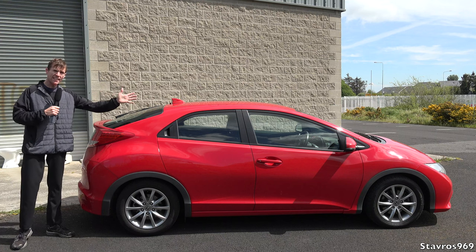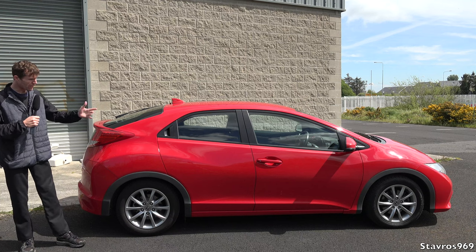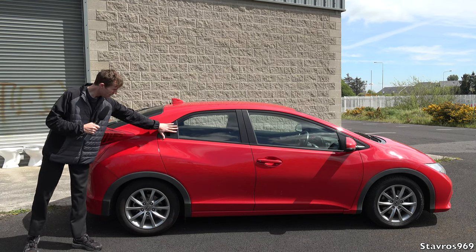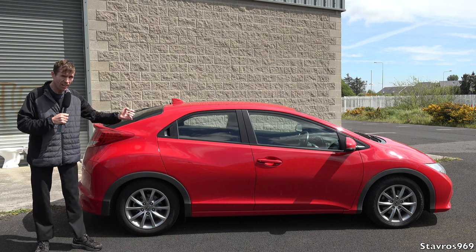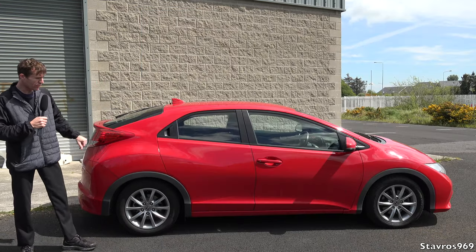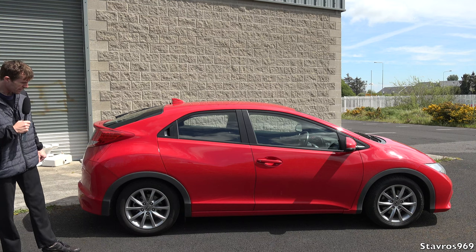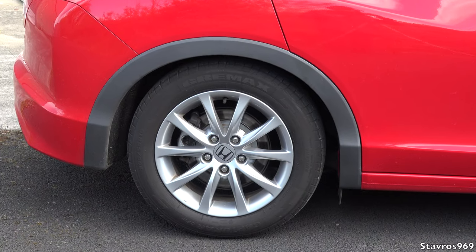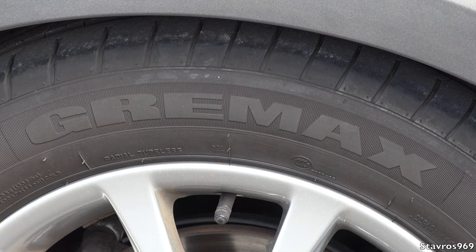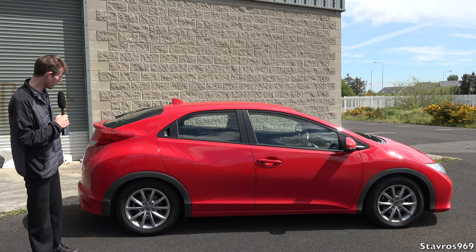So starting with the exterior design here, of course it's not going to be to everyone's taste. People will prefer the Golf Mark 7, but I do like the design of the FK2 and these handles here as well, which sadly are gone on the new FK7 10th generation, but they are on this generation and the generation before. I do like the protection around the arch there and the 16-inch alloy wheels on 205/55 profile tires. These tires are Gremax, never heard of them. I'll change them to Bridgestone at some point. I'll just get a bit of wear out of them first.